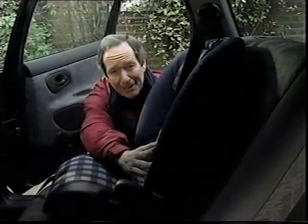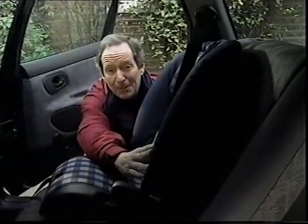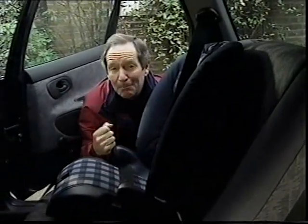A child seat isn't an accessory to make your child more comfortable. It's a vital piece of safety equipment, the equivalent of a life jacket in a boat. The statistics are frightening. 1 in 5 children aren't restrained at all, and of those that are, half of the car seats aren't correctly fitted and wouldn't protect the children in an accident.